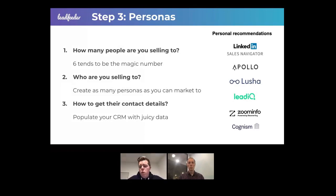There's a couple of different tools that you can use. Of course, depending on your region, you need to be careful with GDPR. I just want to give that disclaimer there. This can vary across regions. However, when you deal with one of these data providers, they will be able to give you advice there. Some of the data providers that I've worked with that have worked very well are LinkedIn Sales Navigator, Apollo, Lusha, LeadIQ, ZoomInfo, and Cognism.